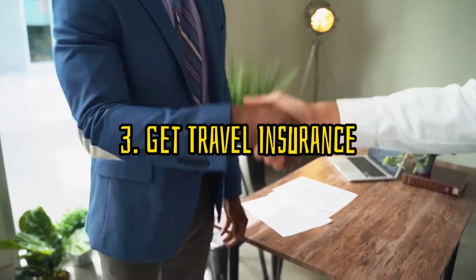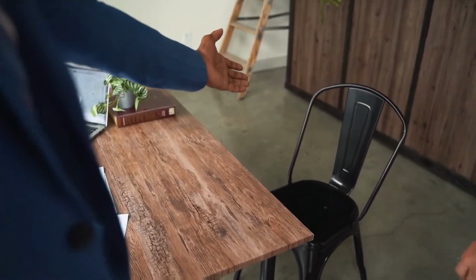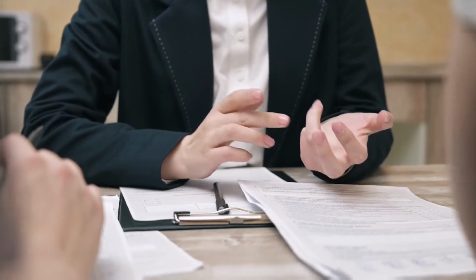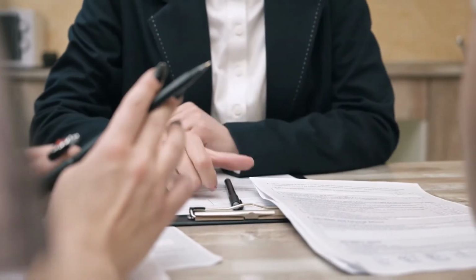Number 3, you're going to need travel insurance. I know there's a lot of travel insurance out there. I'm familiar with SafetyWing and World Nomads. By no means am I affiliated with them, so you can use whoever you want or whoever you feel comfortable with. These are the 2 that I know.